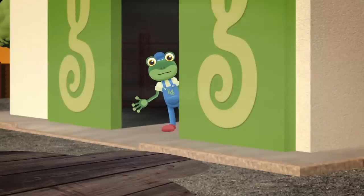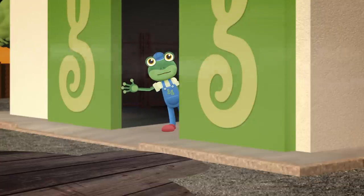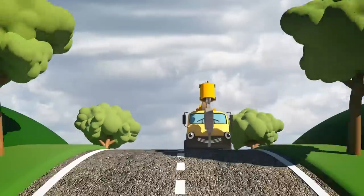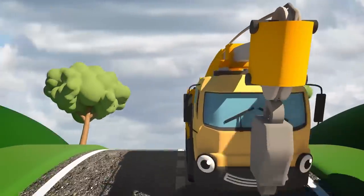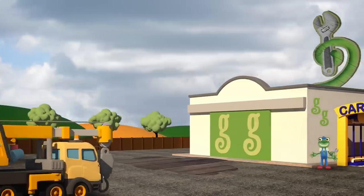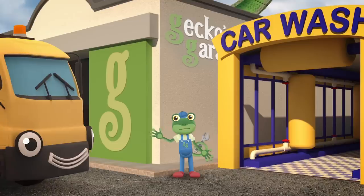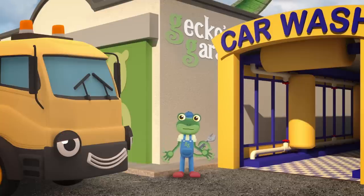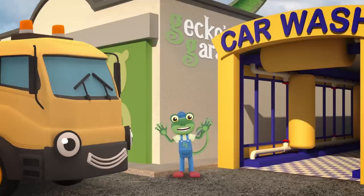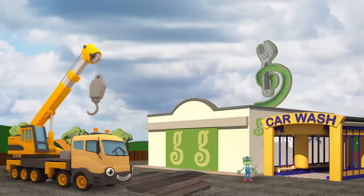Oh no! Our sign's blown down in the storm! The mechanicals can fix it, but how can we get it back onto the roof? I know! Caroline the Crane. She's just the vehicle for the job. Hello, Caroline. Good to see you. Now that the wind has stopped, could you please help us get our sign back onto the roof?